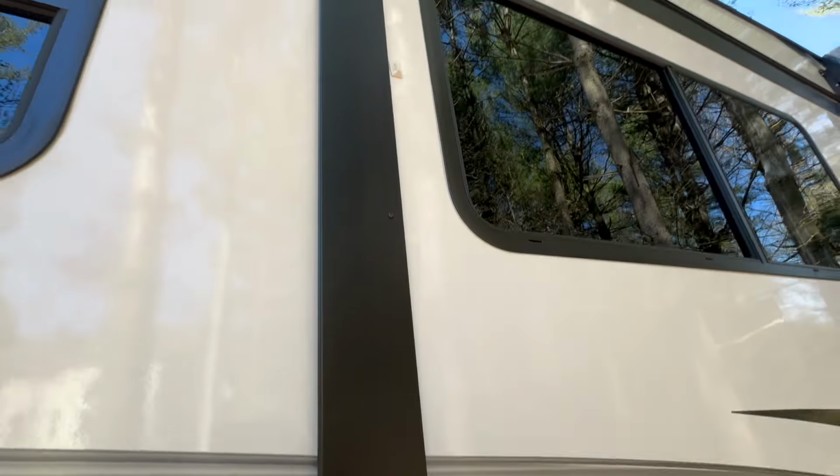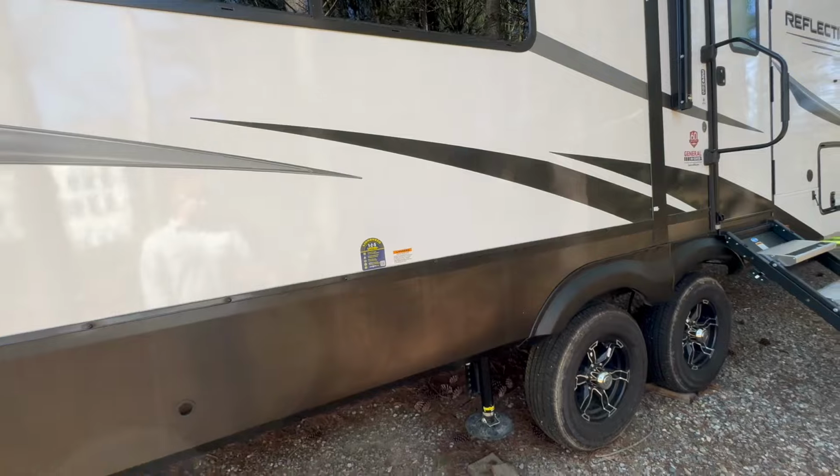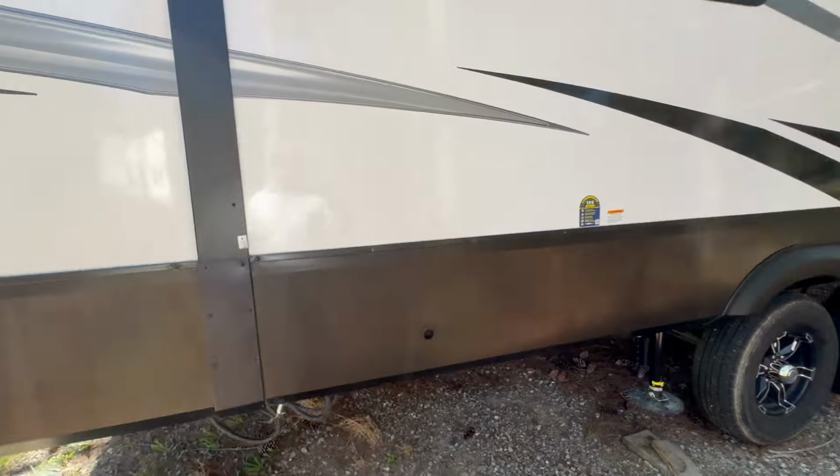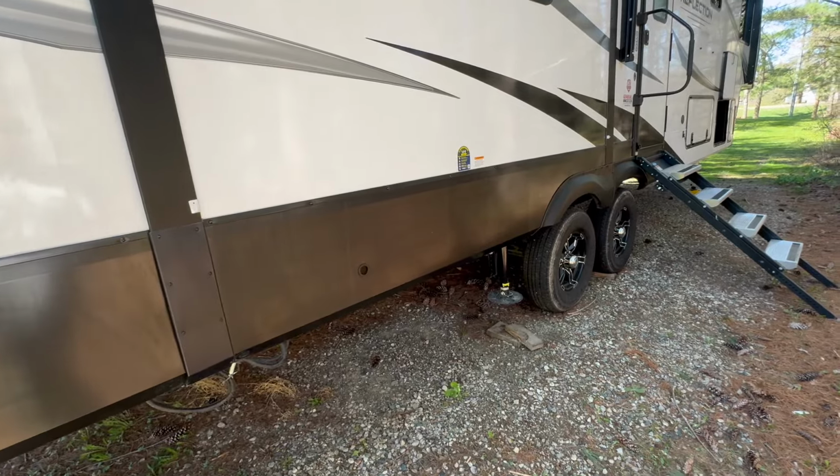Continuing on to the back of the trailer, we actually put these little command strip hooks on the side of the trailer. And this is where we would actually hang a display for the kids watching like a TV at night, like the projector setups. That worked really cool. Ground control jacks in the rear worked really well.